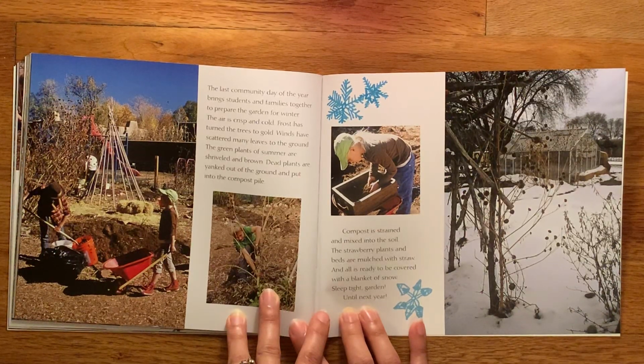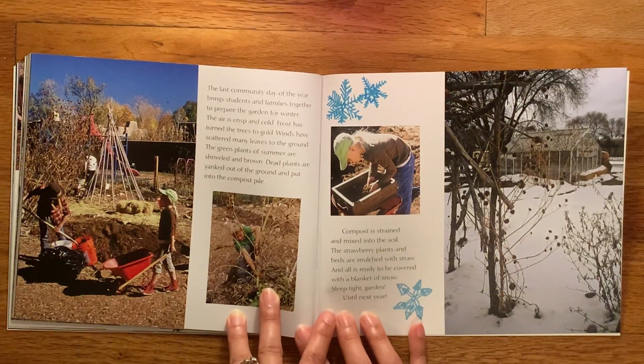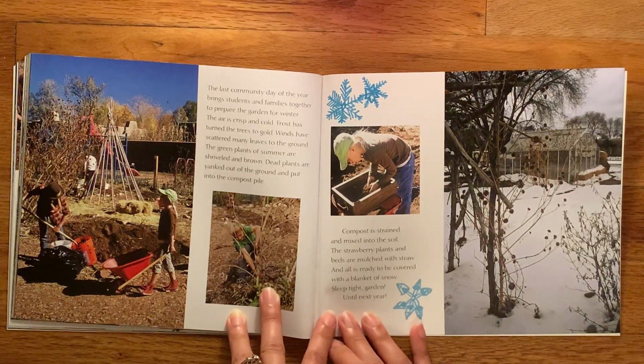Dead plants are yanked out of the ground and put into the compost pile. Compost is strained and mixed into the soil. The strawberry plants and beds are mulched with straw, and all is ready to be covered with a blanket of snow. Sleep tight, garden, until next year.